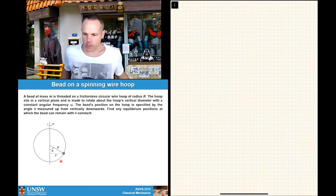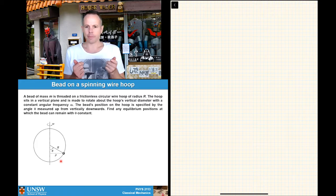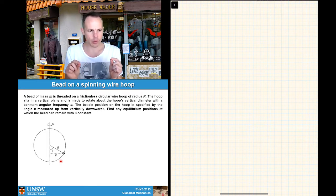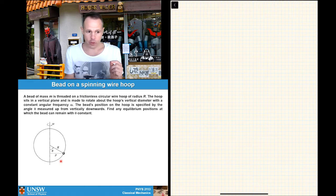Okay, so first things first, let's get into degrees of freedom and constraints. Sometimes I handle these together because it makes sense to do so. What we're going to have here is basically the bead is constrained to stay on the hoop. So that's one constraint. We could write a constraint equation for it, but it's not very useful in this problem, so we won't. And then there's, in principle, 3 dimensions that we have to worry about for the bead.